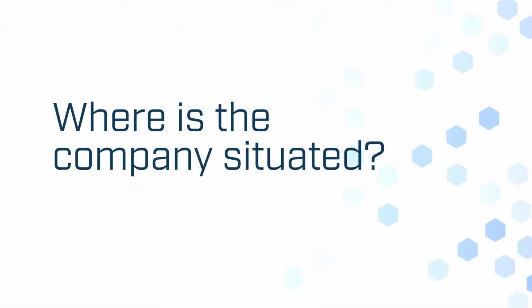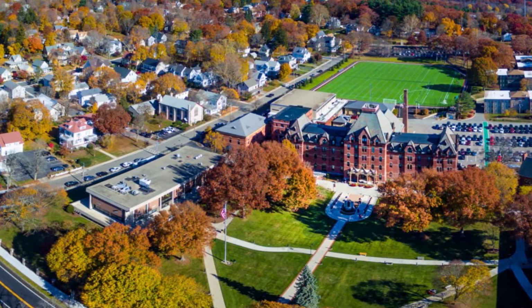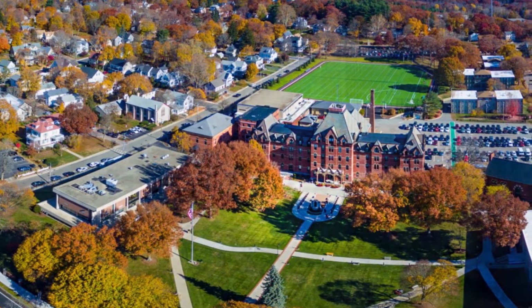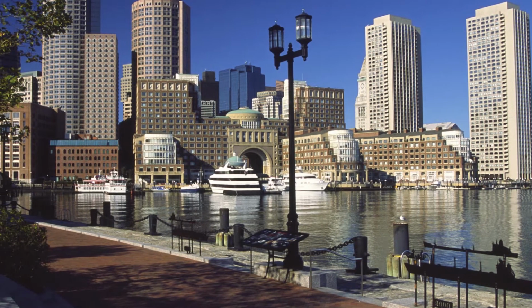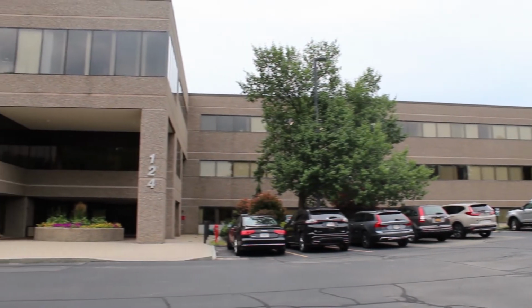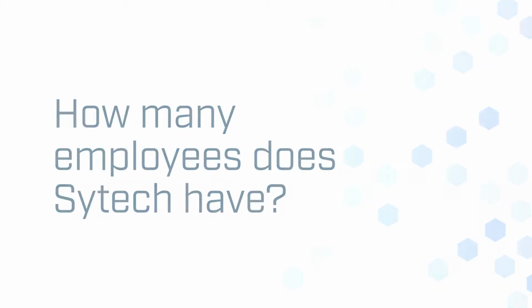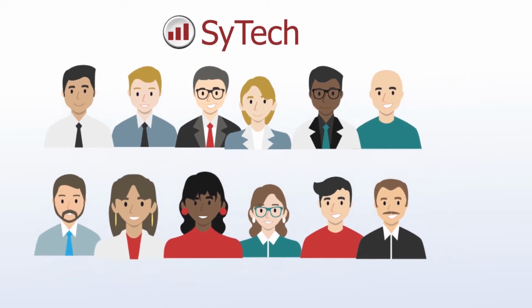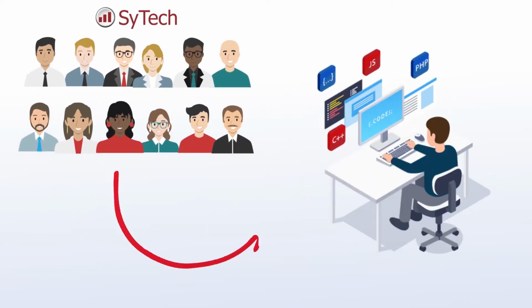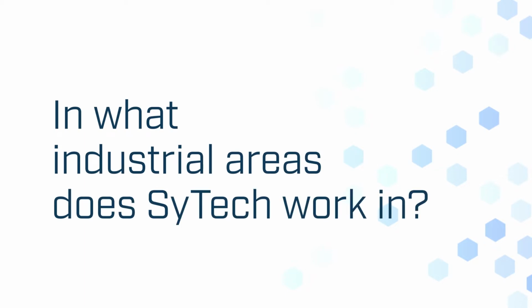Where is the company situated? We're here in Franklin, Massachusetts, which is about an hour south of historic Boston. And this area is also a hub of different automation companies, which throughout SyTech's history has been a big influence on what we do. How many employees does SyTech have? We've got about a dozen or so employees here at our facility, and we also work with external developers as well.